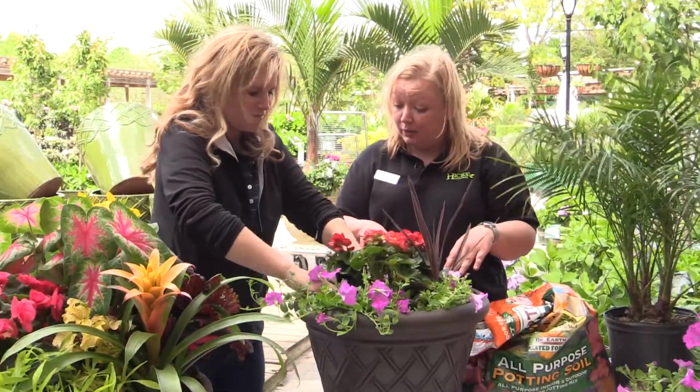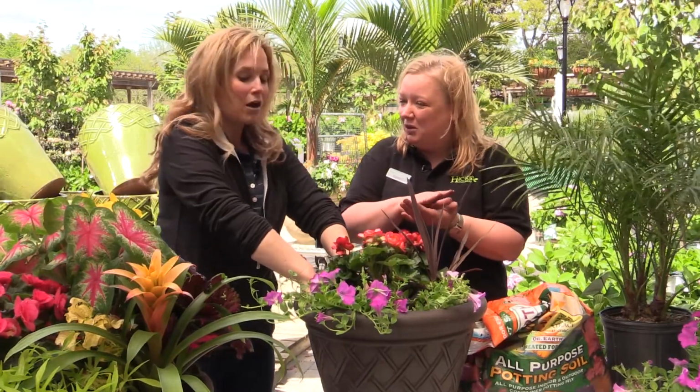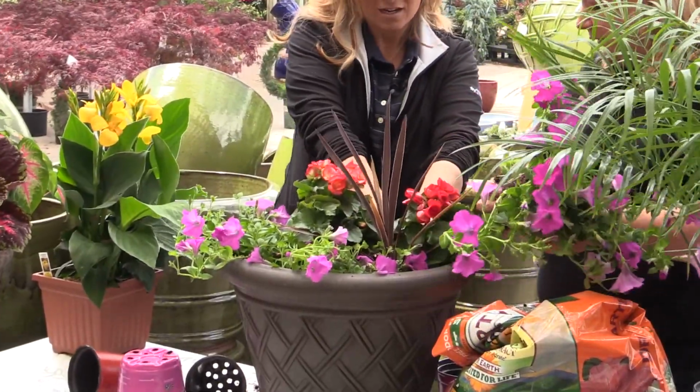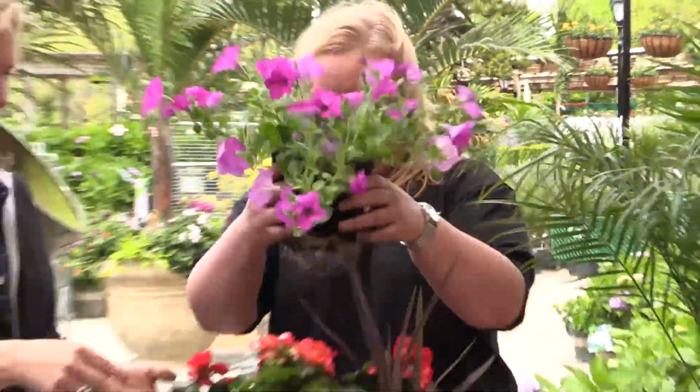You're pressing down, not just because it's fun, but because you want to make sure there's no air bubbles in there. You don't want any place where water's going to collect and rot the roots. It's fun, not always scientific. Sometimes you've got to just play with it and make it your own. Okay. So we're making it our own.